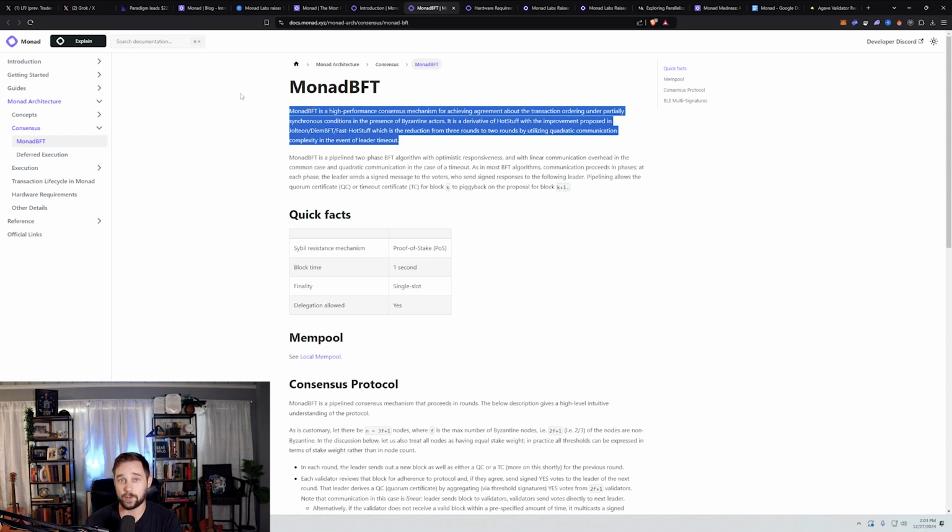Now that is a lot of crypto jargon, and you might not have understood all of that, but that's okay. Basically what they're saying is they took the HotStuff algorithm, changed it, shaped it, and molded it into what it is today for the Monad blockchain.